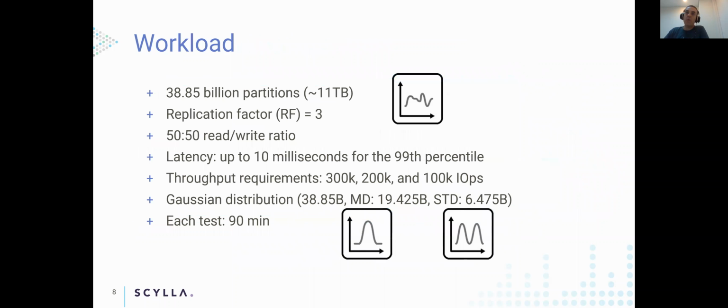So we defined a workload of 38.85 billion partitions, replicated 3 times, 50-50 read-write ratio, and latency of up to 10 milliseconds for the 99th percentile, and throughput requirements of 300,000, 200,000, and 100,000 IOPS. We used our load generator, Cassandra Stress, to populate each database with approximately 11 terabytes, using the default Cassandra Stress schema and a replication factor of 3.